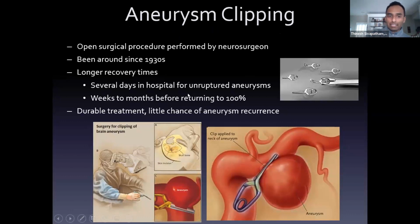Now, the reason I say for unruptured aneurysms is because when a patient comes in with a ruptured brain aneurysm, they're typically in the hospital for 2 to 3 weeks. So it is a long recovery phase, even in the hospital after a ruptured aneurysm, and then there's an even longer recovery after that. For an unruptured aneurysm, so say one that we found on imaging before it bled, this is what we're talking about here. Several days in the hospital after surgery, a few weeks to months before getting back to 100% after the surgery.